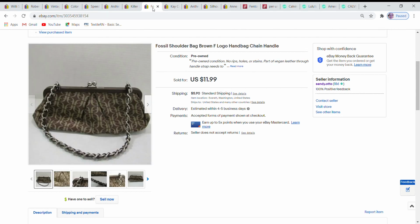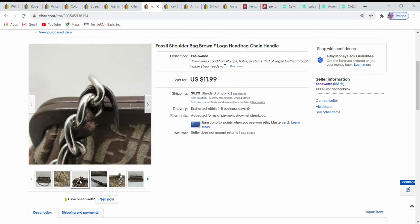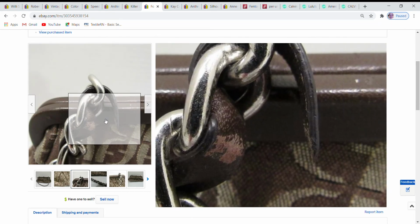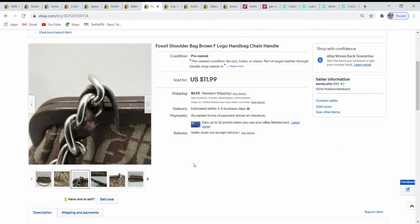They also bought this Fossil handbag, which did have a slight flaw on it right here where this part of the strap had come undone. Fairly easy fix, but I did accept a best offer of $7 on this one, knowing that I had discounted it because of that flaw.